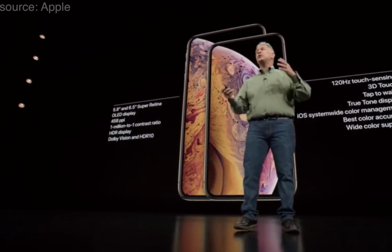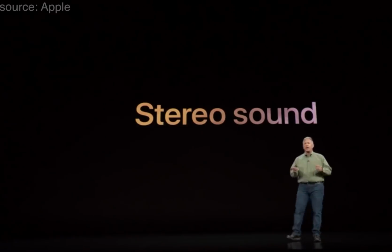And we've matched them to incredible sound systems as well, better than in any iPhone to date. Now, with the XS, you get a wider stereo field.